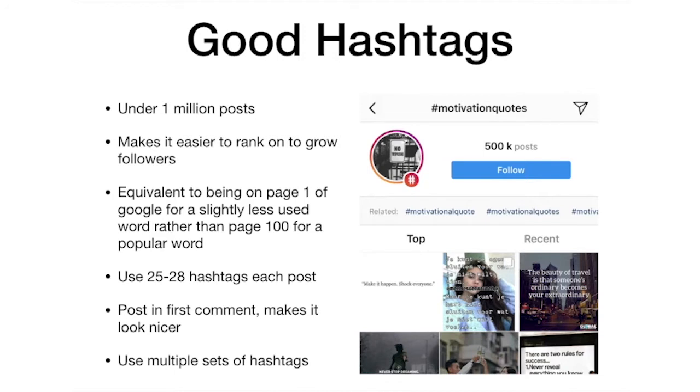However, to show up in the top posts, you have to be one of the most engaged photos with that hashtag. And if you're competing on a massive hashtag like motivation, it'll be so hard to rank and no one will follow you. Using a smaller hashtag but showing up at the top is equivalent to being page 1 of Google for a slightly less used word than page 100 for a popular word.